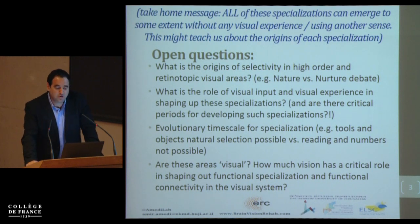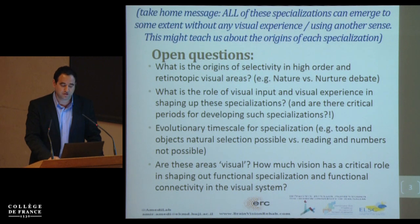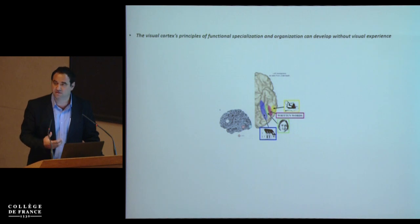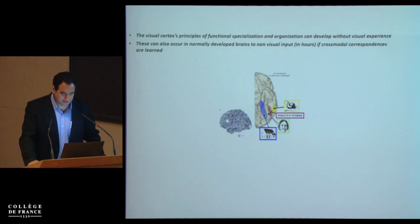And I will try to suggest that all these specializations, including retinotopic biases, can emerge to some extent without any visual experience. They can also emerge in people that had visual experience but learned to use and perform the same task in a different sensory modality. And this might teach us about the origins of specializations. So I will return to this summary slide at the end, but basically the bottom line is that the visual cortex principles of functional specialization and organization can develop without visual experience. So it's a pretty bold argument. So we'll see if we have enough data to support it.